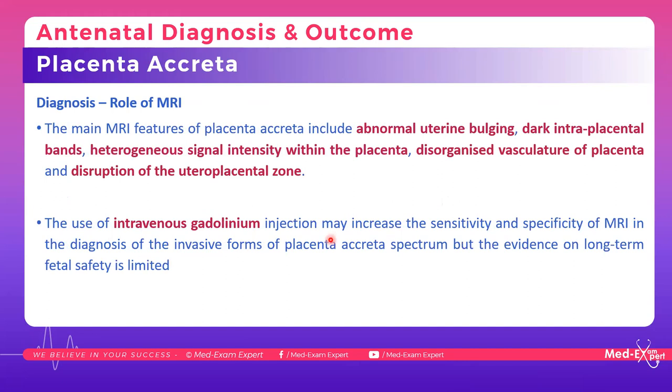Some MRI features include the abnormal uterine bulging, dark intraplacental bands, heterogeneous signal intensity within the placenta. We find that the signals from within the placenta are not homogeneous, they are heterogeneous, some dark signals, some bright signals, disorganized vasculature of the placenta and disruption of the uteroplacental zone.